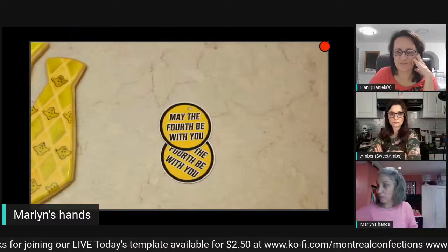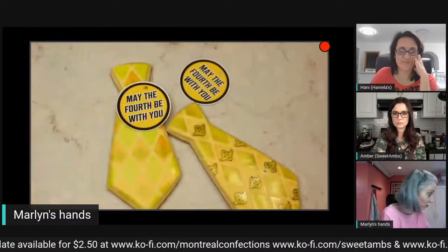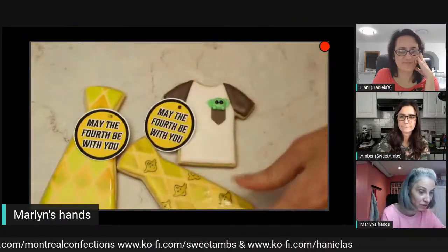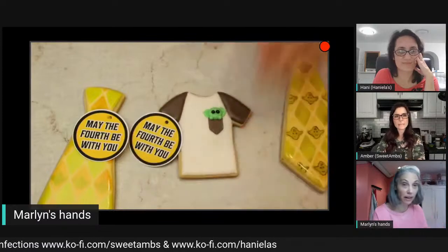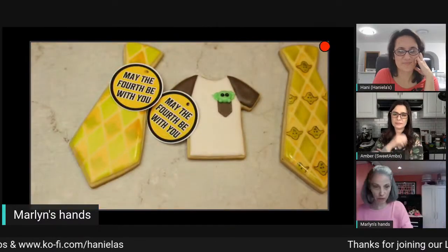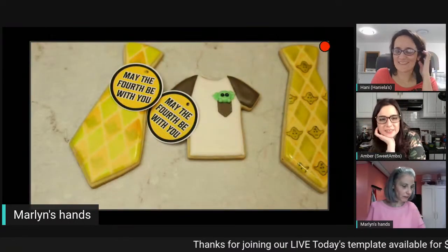And then you can bag up your cookies and have the cute little tag. If you're going to bag them up, it's nice to put a little label on them. So that's it. It's adorable.